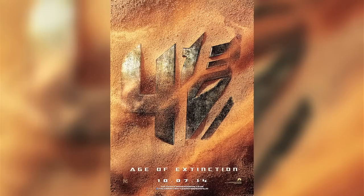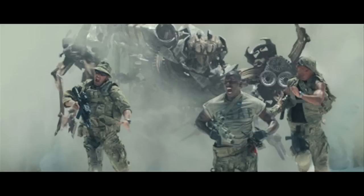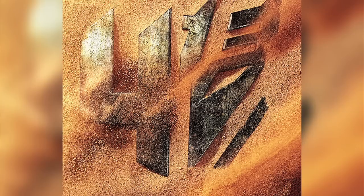It has the 4 and the half a Decepticon symbol in sand. Now, when you think of sand, you probably think of desert sand, you know, the Egypt battle in Revenge of the Fallen, or the Scorponok attack. Well, I don't think this is desert sand at all. This is sand from a prehistoric dig site, alright?